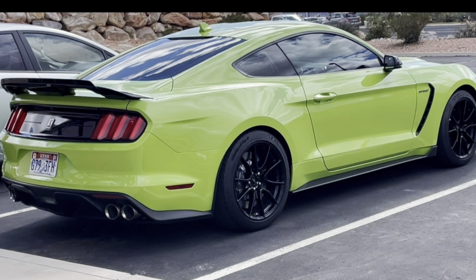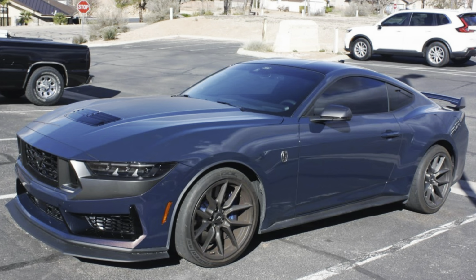There have been a handful of those in town, GT350s, and I like them and I've driven my friends a lot. And so anyway, it's cool to see this one here and talk and have a good time at the car show. And so while I was there, I saw the first Dark Horse that I had seen in person.